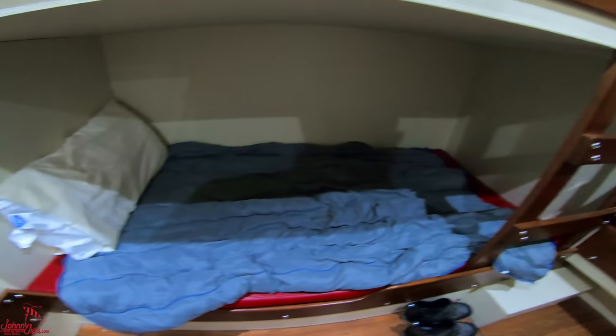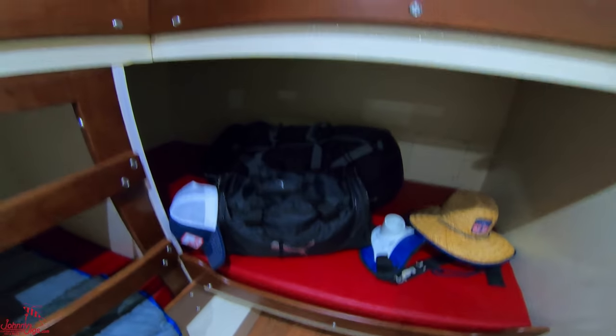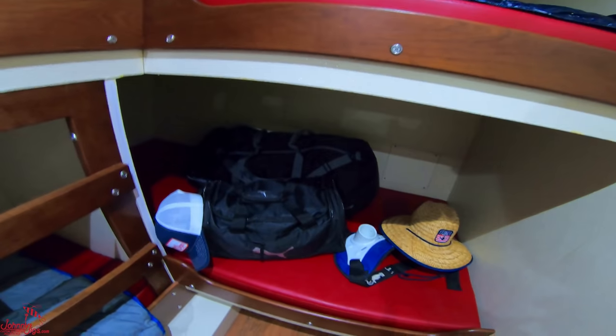All right, guys, here's my bunk. That's gonna be my home for the next few days. We got Christopher Doyle here and Will here. It was a long ride out. We got some sleep at night. We ate some great food on the way out.